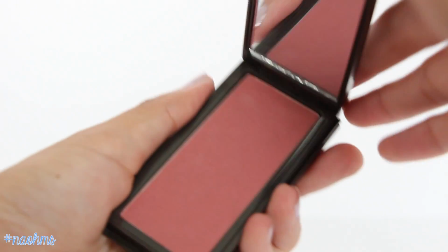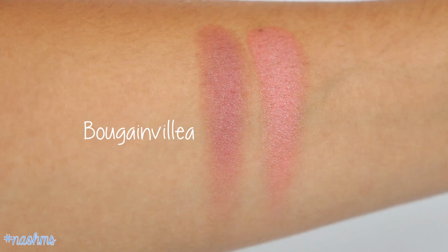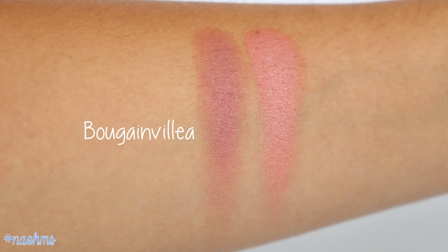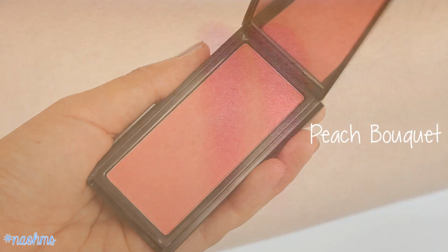The next products I wanted to show you are these blushes, also from Jouer, and I have two here to show you. This one is called Bougainvillea, and this one's a more dusty, rosy, plummy color, perfect for fall. And this other one is called Peach Bouquet, and this one's a more corally pink color.